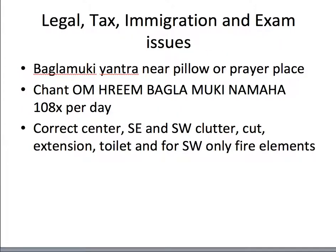For any legal, tax, immigration, exam issues, green card, place a Baglamukhi yantra near the pillow or the prayer place, and chant Om Hreem Baglamukhi Namaha 108 times a day. Correct the center, the southeast, the southwest for cuts or clutter, extensions, toilets, and fire elements in the southwest as well.